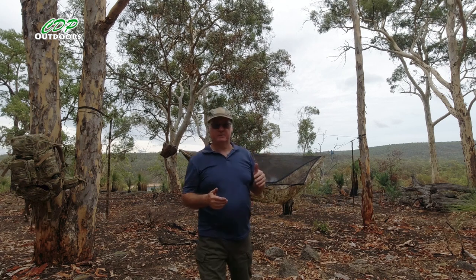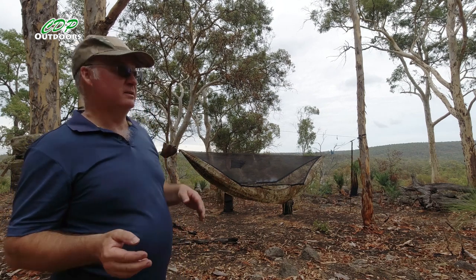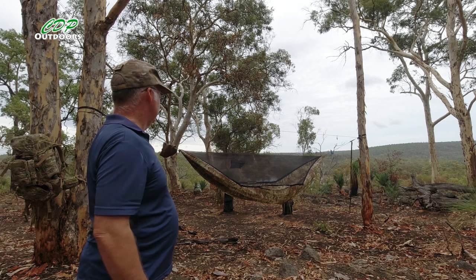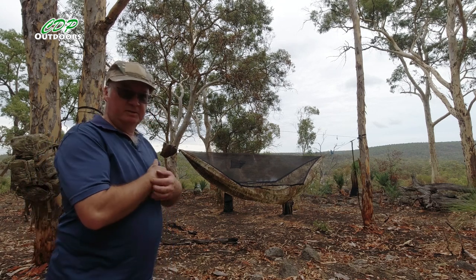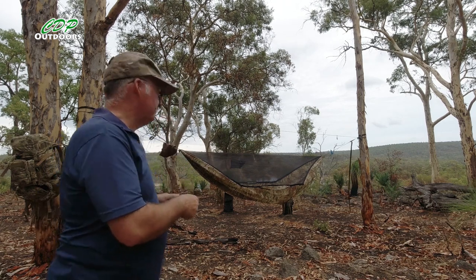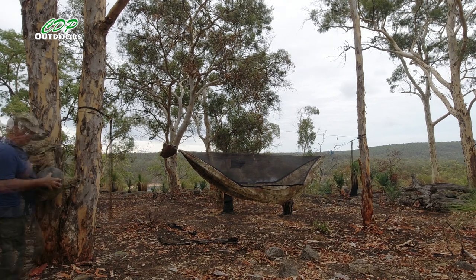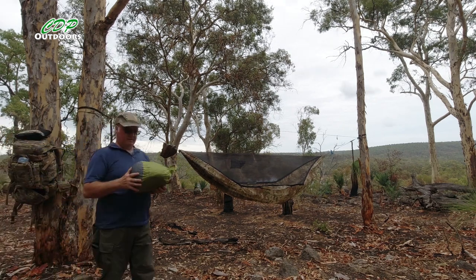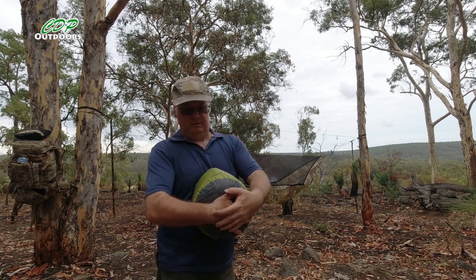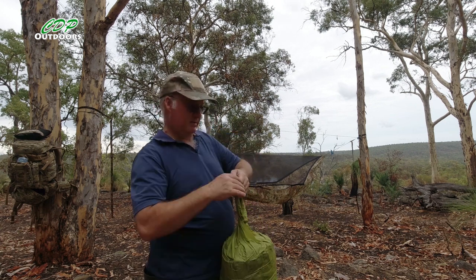As you can see, I set up the ridge line first for the tarp, just in case it rains. It has tried a couple of times, but nothing serious enough to warrant putting up the tarp at the moment. So what I'll do is I'll go ahead, I'll get the underquilt out, and we'll see how it fits. So this is the hammock gear underquilt, down one, so it would go a lot smaller, but didn't need to in the pack today.